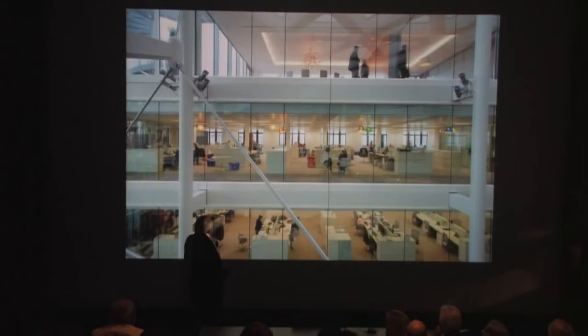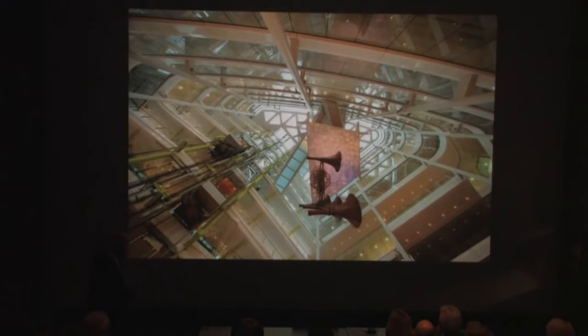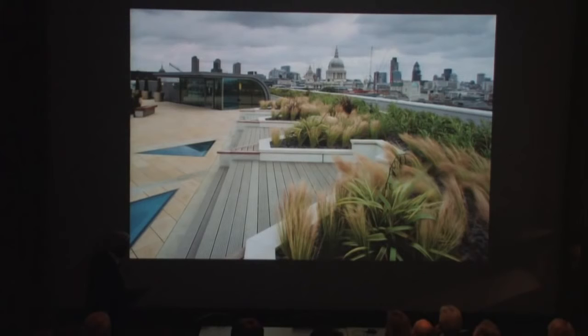And all the floors are open. So it's interactive visually. People see each other working. And the work environment, people don't want to go home. They don't live in places this nice. And they really just want to stay here. And looking up the atrium, with sculpture, the elevators moving up and down. It's pretty spectacular. Then this lovely roof with landscaping that looks out over St. Paul and the skyline of London.